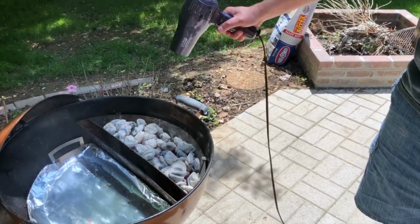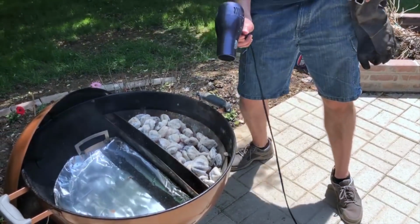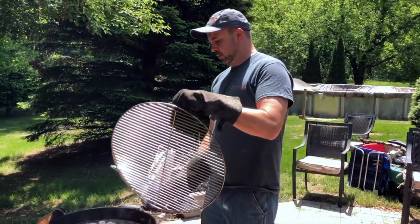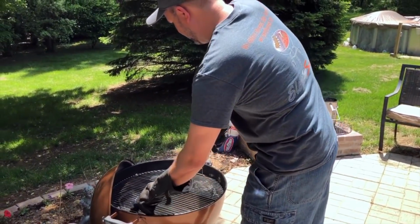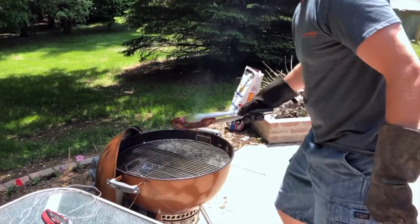Woohoo! We're making some heat now. All right, steaks are prepped. Our charcoal is warp 10, maybe warp 10.5 high. The grate's cold, we're going to put that on. We're ready to sear. We're going to get these steaks on as quickly as possible.